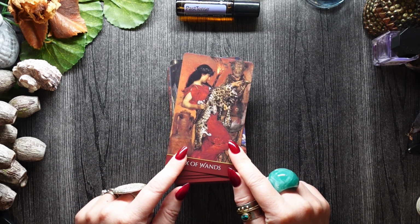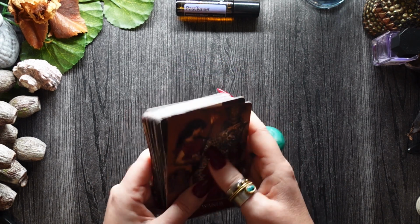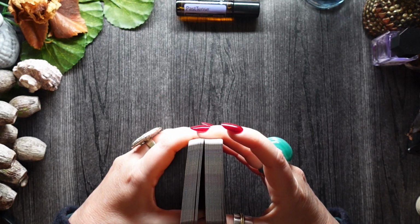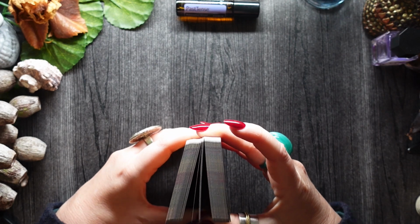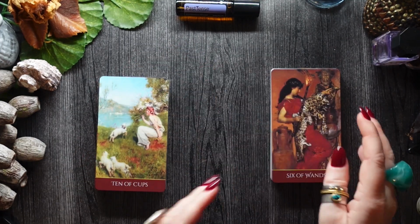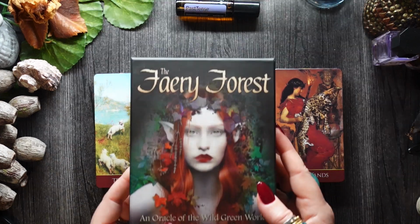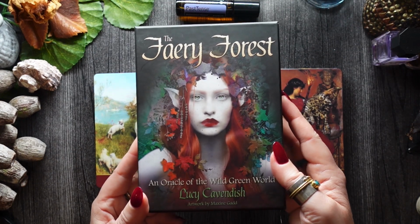So this is the Tarot of Persephone's Garden. And I wanted to show you how I'm actually going to pair it up with an oracle deck that I absolutely adore, that reminds me a lot of this deck. And it's this one here. It's the Fairy Forest Oracle.